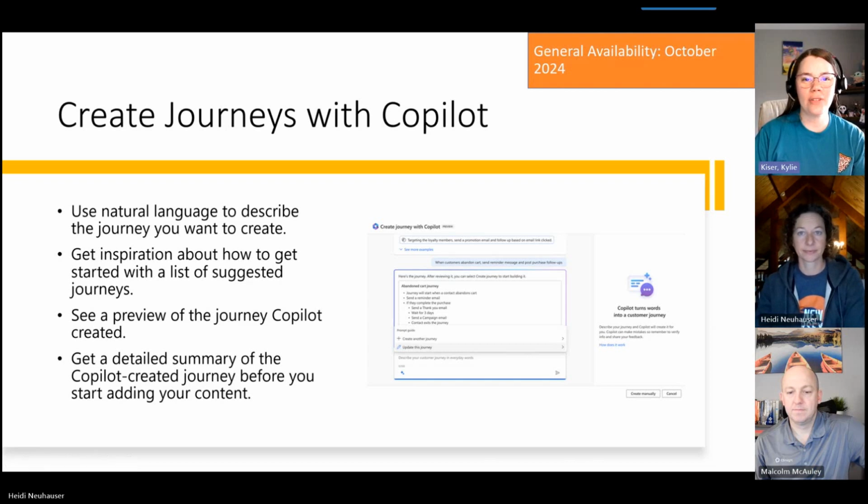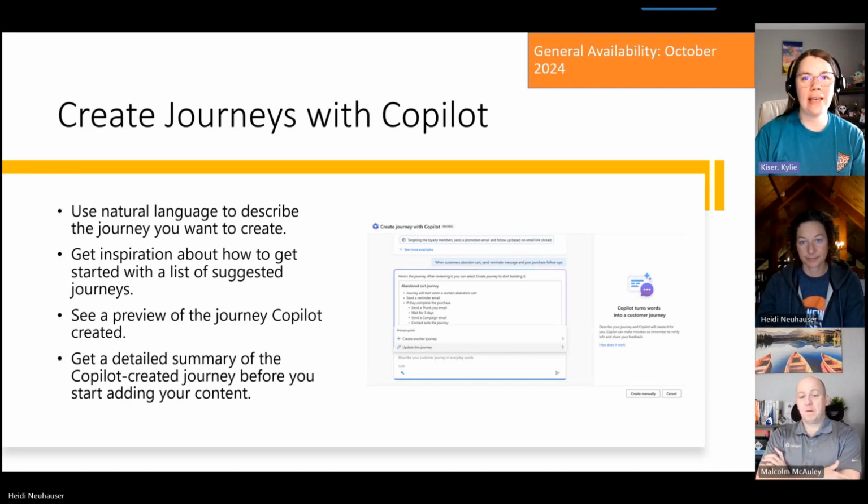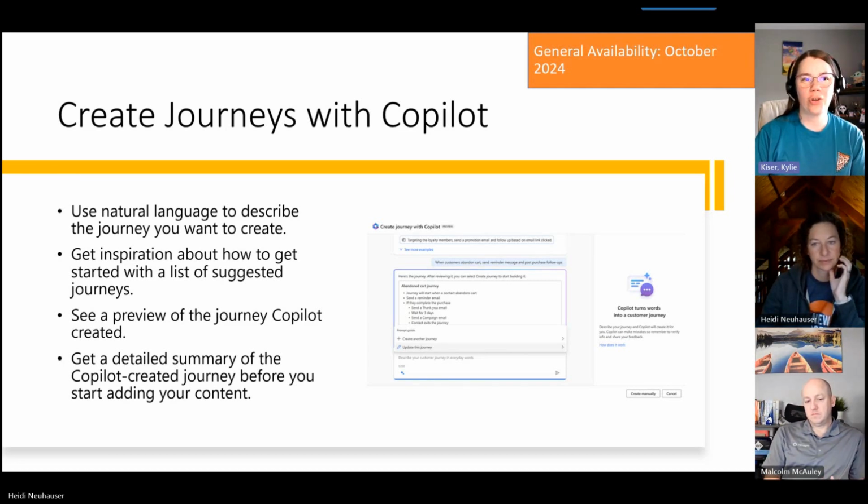So first of all, I always have to call out the Copilot features because you all know that I'm a fan of all of these AI-enabled enhancements. So now we can create journeys with Copilot. The idea here is that we can describe what we want in our journey, who we want, when we want to wait, who it should be to, and then Copilot will create that journey for you. You'll be able to see a preview and a summary and then start adding your content into that journey. So this is great for helping new users creating journeys learn how to use that. And that will be generally available in October of this year.